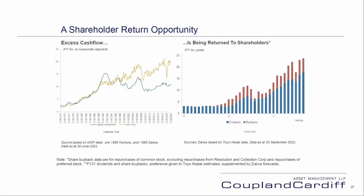For a long period of time. But also you can see, if you look at the chart on the right-hand side, a portion of that now surplus cash flow started to come back to shareholders in the form of dividends and share buybacks in a way that it hadn't done before. That was of particular interest to us, something that we noted.